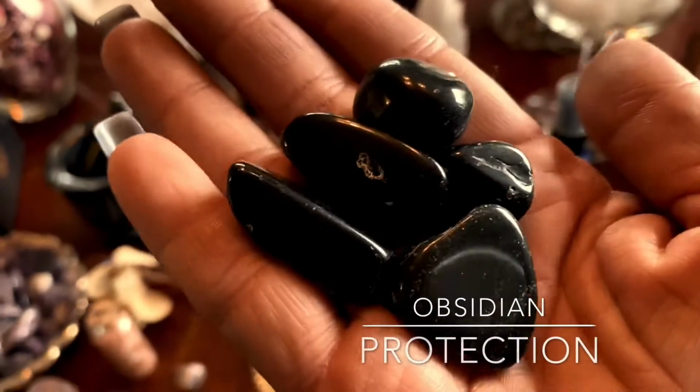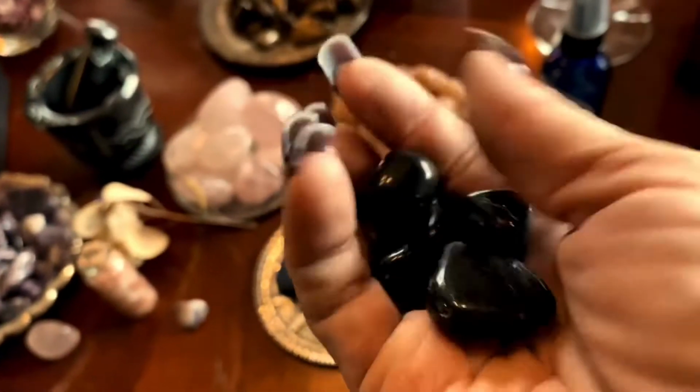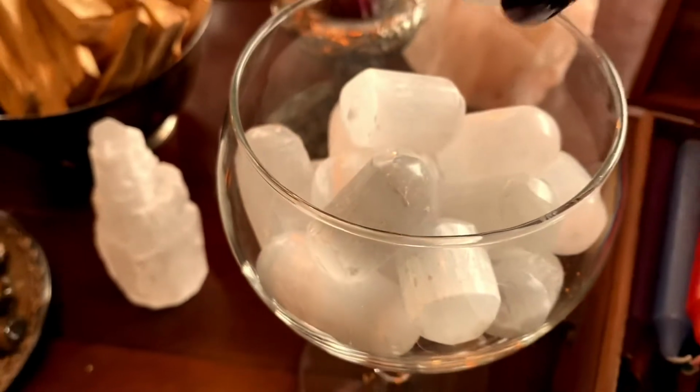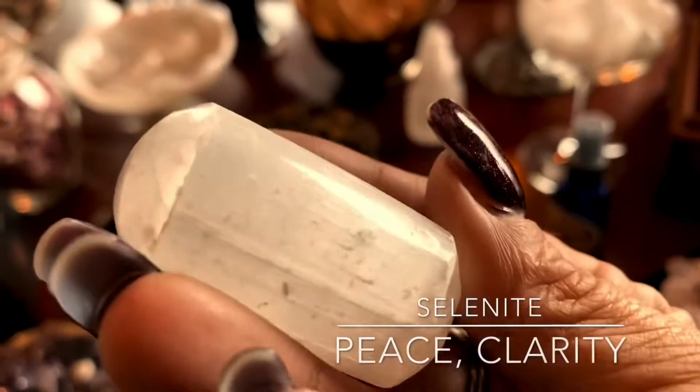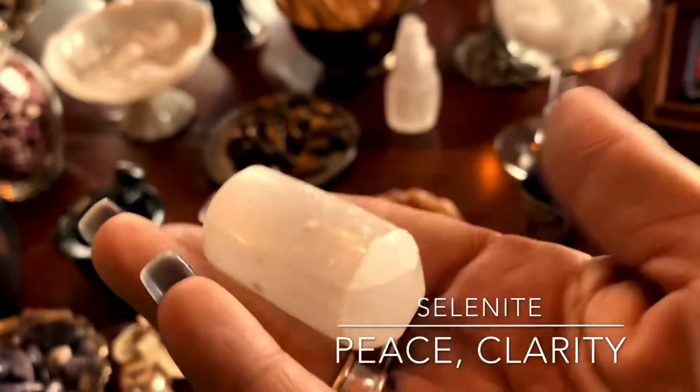Obsidian is a highly protective stone, also known as volcanic glass. You can find this in our cleansing boxes. Selenite, also known as the angel stone, has an extremely high vibration and assists in peace and clarity.